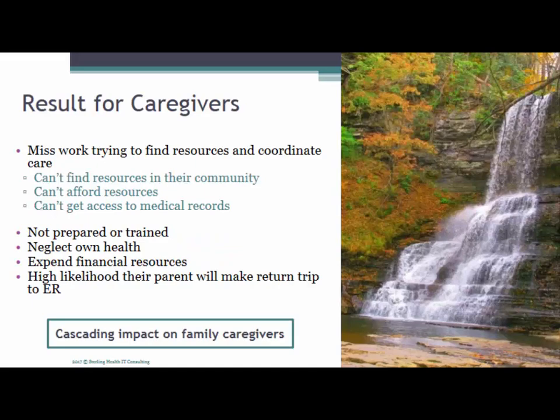This results in a cascade of impacts on family caregivers. Now, we know these things to be our reality. We miss work. We go broke. We neglect our own health. And when all is said and done, there's actually a high likelihood that our parent is going to end up in the ER again, and another care transition is going to take place, and another after that, and another after that.